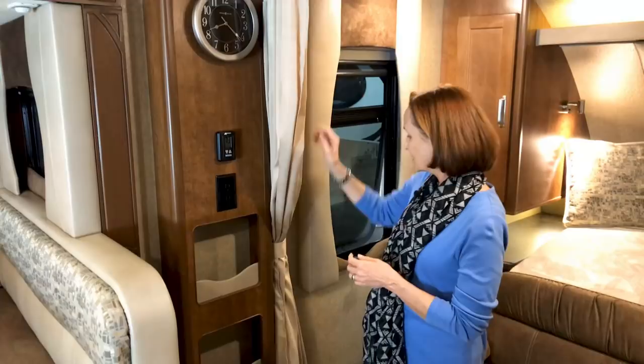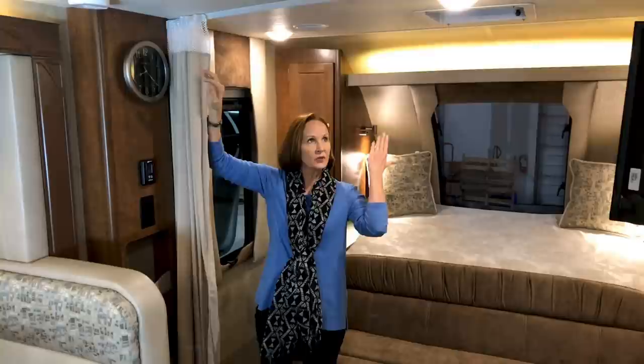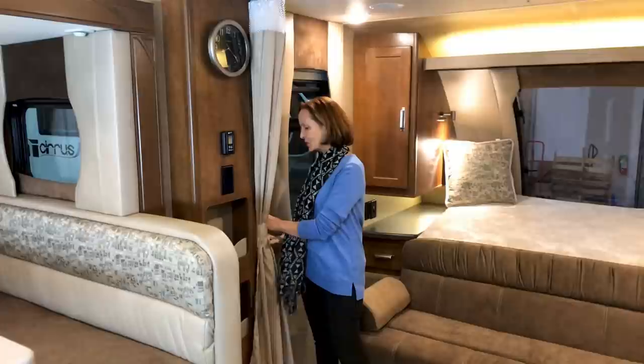We need to mention that there is a curtain. It Velcro's closed, but it does pull across the bed area. There is a little mesh across the top to let the air flow through with the air conditioner. It actually works really well, so you can pull the curtain and still keep the entire trailer cool.